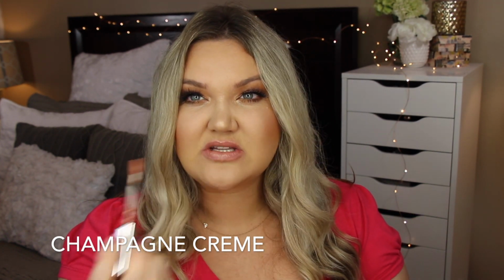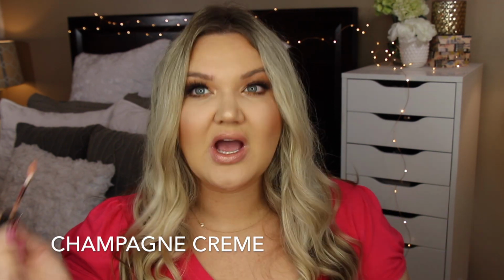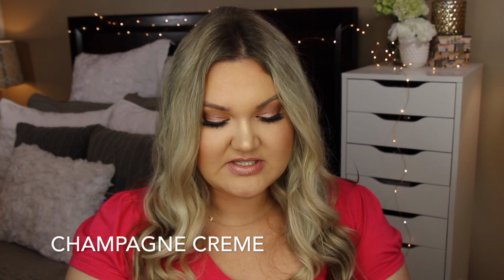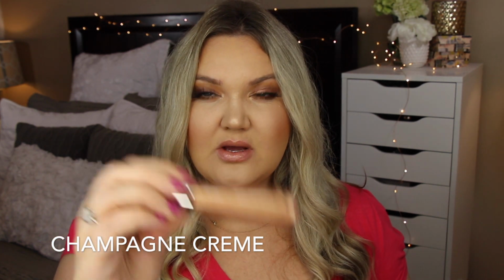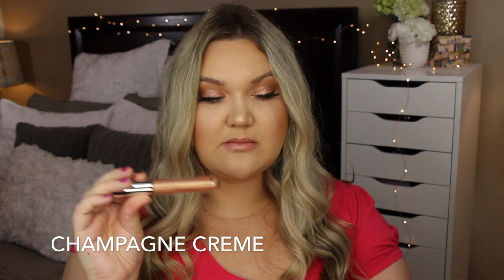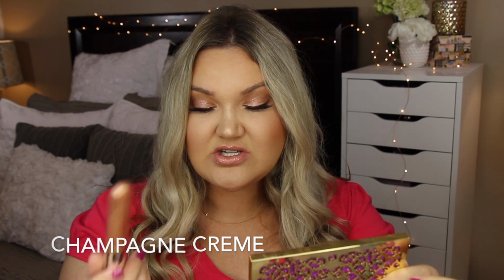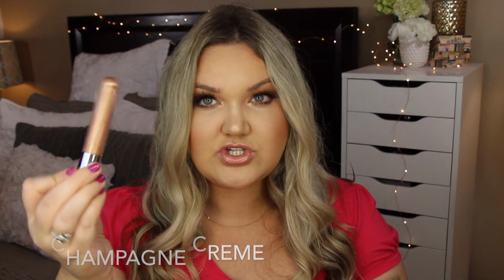So as you can see, it just gives a little bit of shimmer and shine. This is one that I would wear a lot too because it just has that really pretty hint of goldenness. So that's pretty, especially in the summer. I could see myself wearing this one because there's not a lot of pigment obviously to it. It just seems almost golden with tiny micro golden shimmers in it. So I do like this one in Champagne Cream.